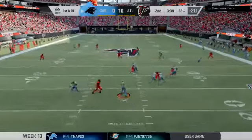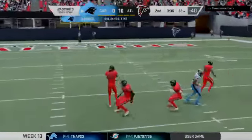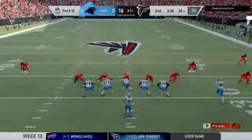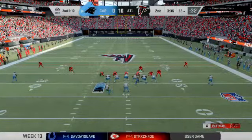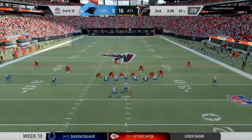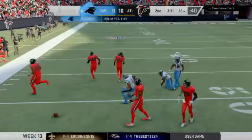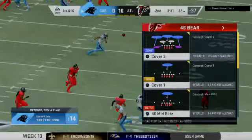Operating from the gun. Powell looking deep in the direction of Cooper. And that'll wind up incomplete. Trying to give his man room to run under it, but it's 2nd down. Here's 2nd and 10 now from about the 32. Throwing again, Powell. And this one incomplete. Too much contact to hold on to that one, and it's 3rd down.